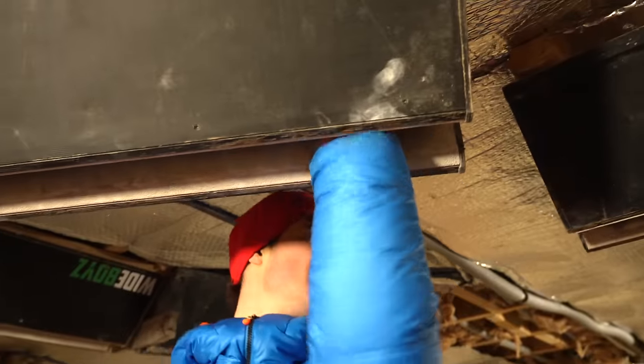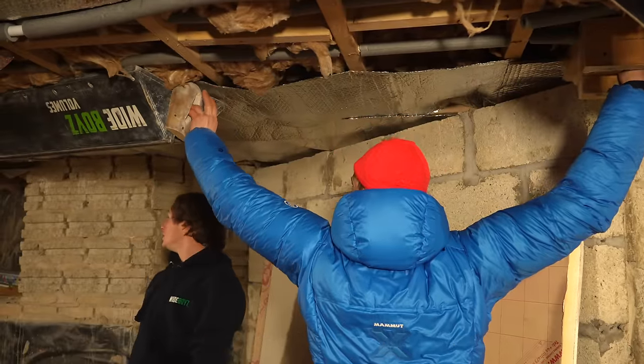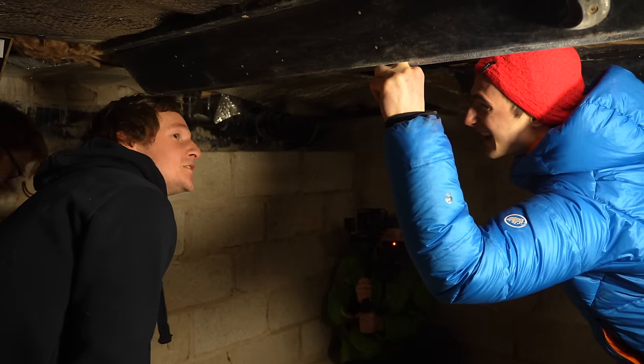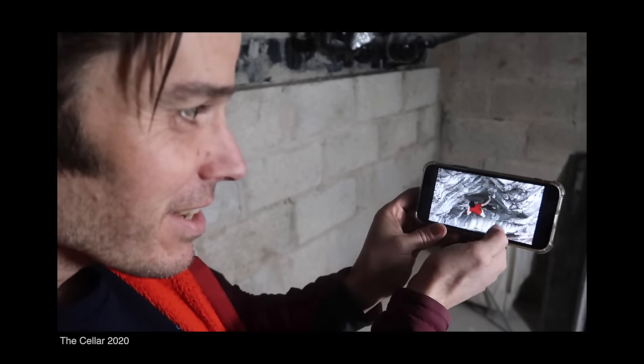Yeah, that's where the flexing volume is. I've seen a sectional video when you were trying it. We actually set this as a slight replica of Change. You know what Adam does on Change? I can change. See it. This is Change.